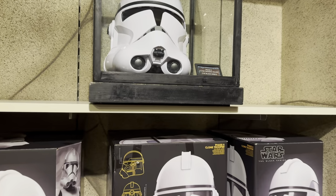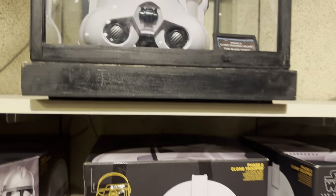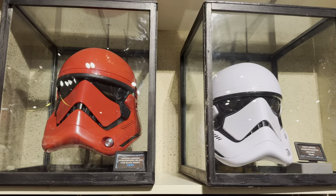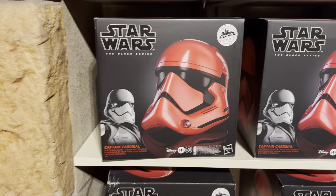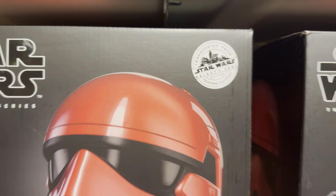Got some kid stuff. Oh, that's clean. $119.99. They're all around the same price. $119.99. Yeah, this Captain Cardinal one's fire. I haven't seen that one at the stores. USC. Straight from the outpost.